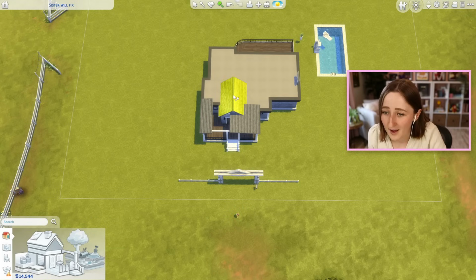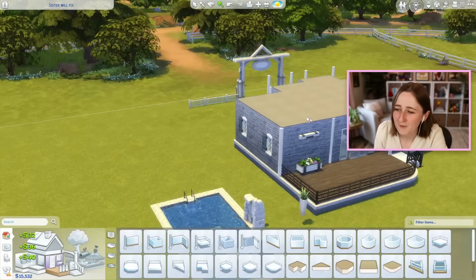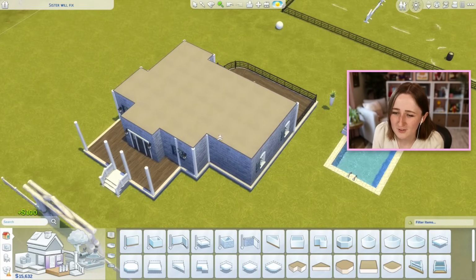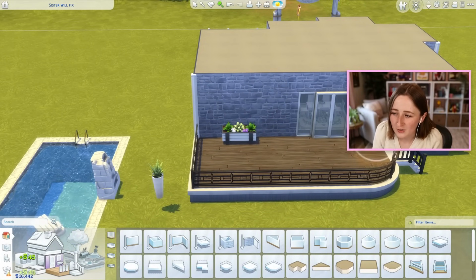And I'm sorry, Shanna, but I'm gonna delete the whole roof. We're gonna start from scratch. I'm gonna delete the fences too. It seems like she enjoys a lot of black and gray accents. I noticed this the last time I did one of her builds. She uses a lot of black and gray everywhere. It seems like she was trying to go for a slightly more modern-ish looking cottage.